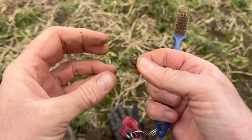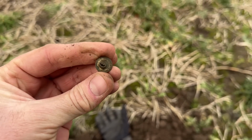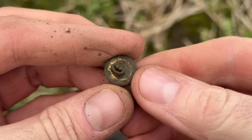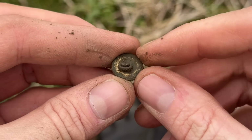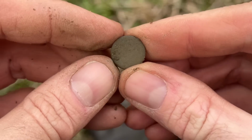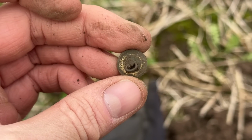So, there are targets here. You just got to work for them. So yeah, little gilded button. Probably if you could read it, it would say something like gold gilt or pure gold gilt or gold gilt colour. And this is a type from the 1800s. So, it's another find.